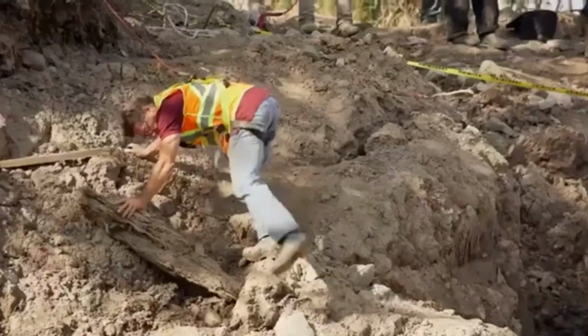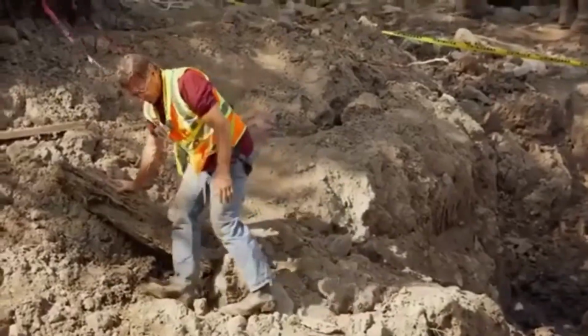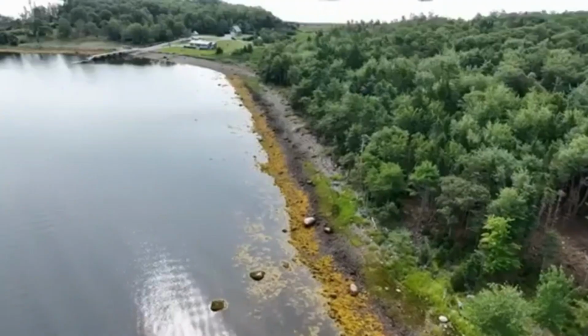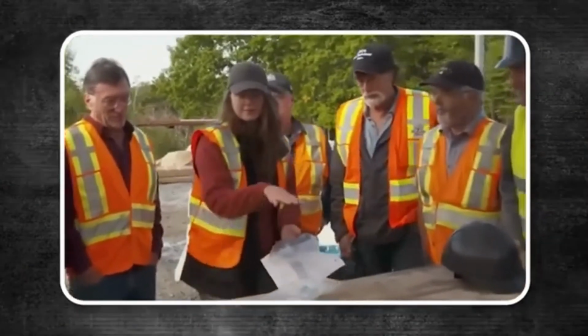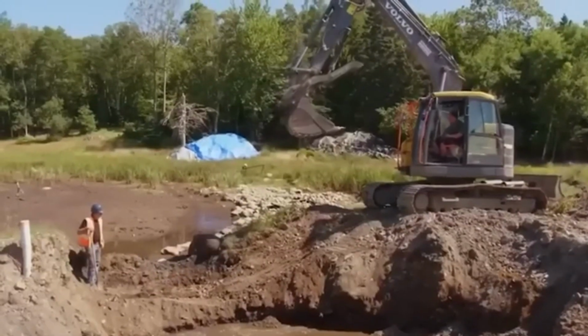What could be lurking down there? Could it be artifacts from centuries past or perhaps clues to the island's legendary secrets? Join us as we explore this shocking discovery and unravel the mysteries of Oak Island.